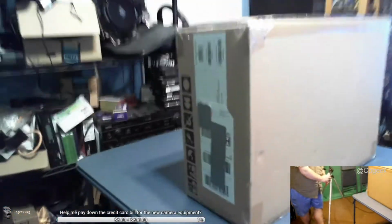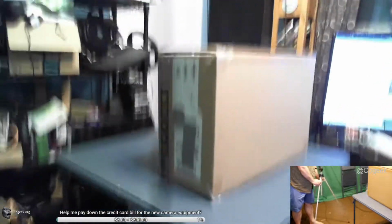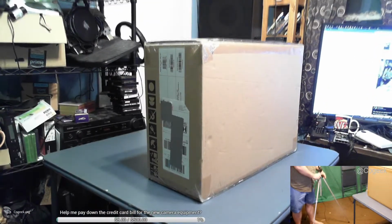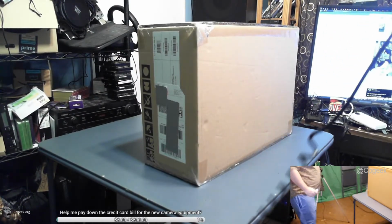All right, just looking here to see what we can see. Sorry about the wiggly wobbly camera here. I'm just trying to get things positioned in a way that makes sense here. I think that's pretty good.